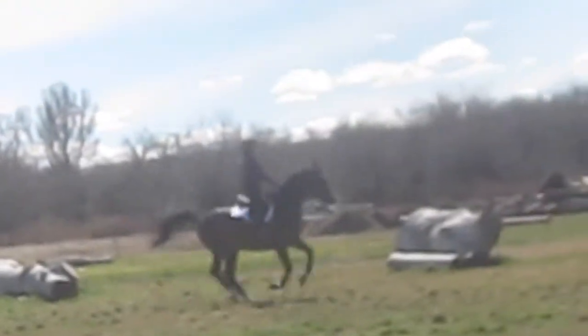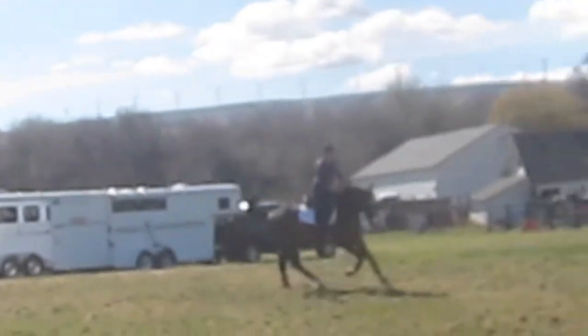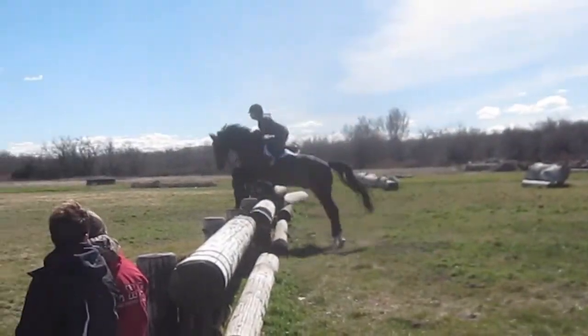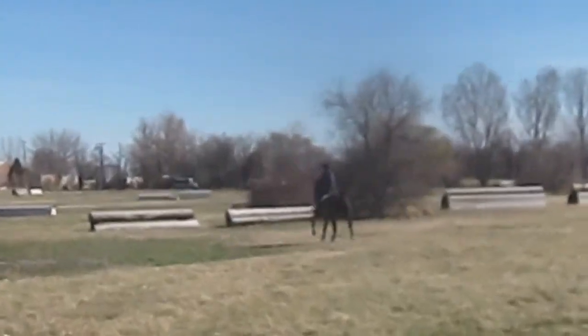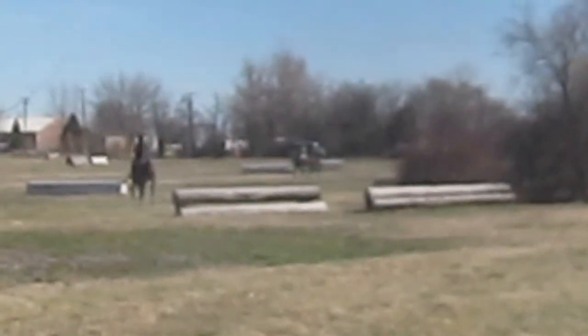Yep, this is the second day, and yeah, you can see he's just silly. That little spook wasn't really at anything, but he just had some opinions. So yeah, this is the beginning of the second day, just warming up, and over this little log jump, and he jumped that really nice. And this is the first time going away from the horses again this day. You can see he did it much better this time, even though he was still a little bit sticky, but not too bad. And much nicer over that fence.